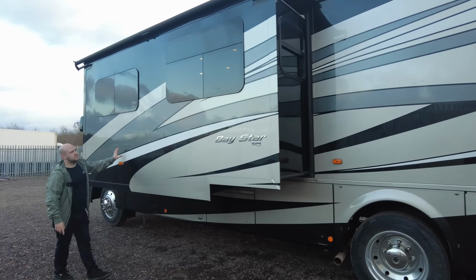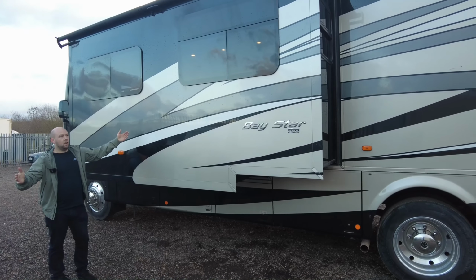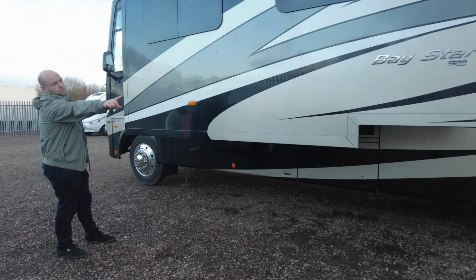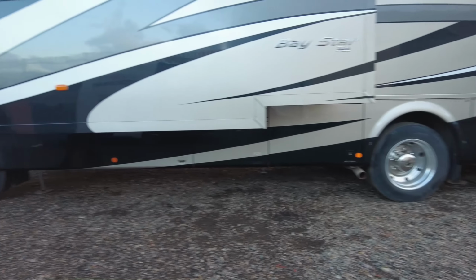So again, another slide out. This is 3 of 3, so this is another lounge area. So you can imagine one this side, one the other side. This lounge is absolutely huge, which again we will show you inside. And then the lockers run all the way down the side as well. So there's absolutely tons of storage.